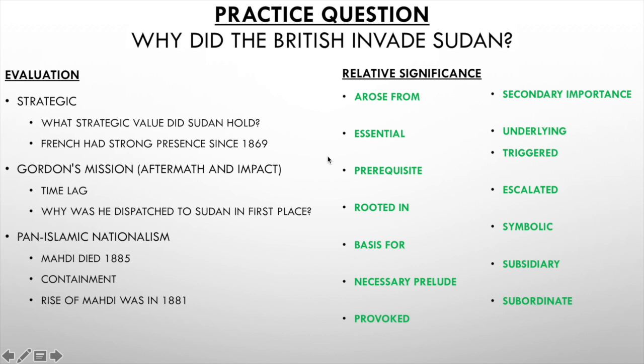So, what was essential about the Sudan to the British? It was not the strategic value that the Sudan held, it was the strategic value that Egypt held, and the Suez Canal held, and the Nile Valley held. And the Sudan was simply a possible threat to that strategic interest, which the British were unwilling to tolerate. However, they tolerated it for quite a long period of time, and it was really the Battle of Adwa, which was the turning point that escalated strategic concerns to the point where military engagement was considered necessary. So perhaps nationalism is more important.